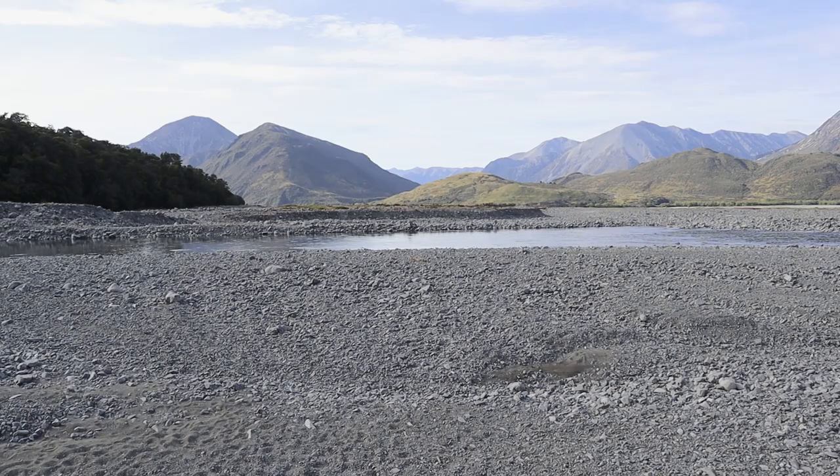The Hawdon River's a multi-braided river, like most of the rivers up in this part of the country. This is low, low flow at the moment. I've seen this from bank to bank before. Uncrossable.